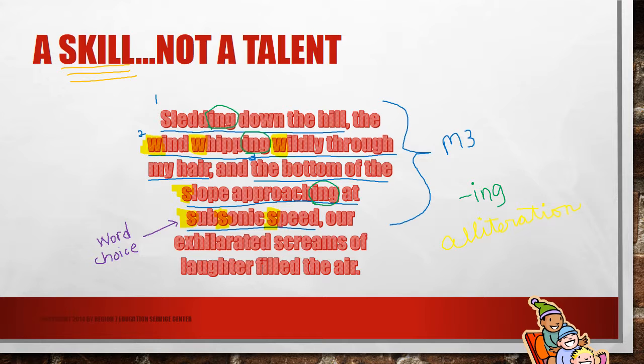And I really like that because of the S's in there as well, because when you go down the slope, you almost hear that swish, swish, swish sound as you're going down the slope. And I said, well, that'd be cool. I could do 2 things with one little technique here. I can use subsonic speed, and it'll also help me to create that alliteration with those S's. So I ended up with the bottom of the slope approaching at subsonic speed.